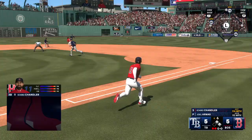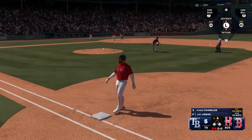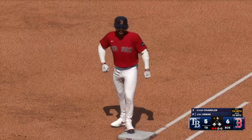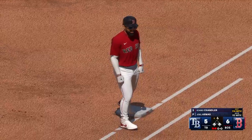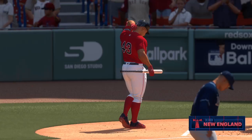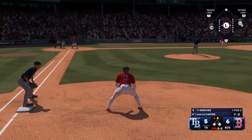Ripped into center, base hit. He rounds 3rd, headed for the plate. He will score, and they take the lead, 6-5. Well, there you go. The RBI machine. Another clutch run scoring at bat. Yeah, he's been so good in these situations. Call it clutch if you want, but his resume speaks for itself.